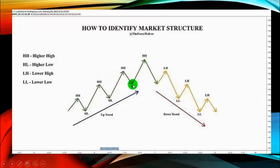Now, if it has not broken, the word broken means it will come below. There are two definitions of the word broken. It can come below this higher low. The one thing you must understand about an uptrend is that the successive higher high is always higher than the previous higher high. Same thing with the higher low. The successive higher low, which is this one, will be higher than the previous higher low. The next higher low will be higher than the previous higher low.